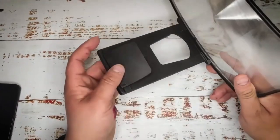Whether you're watching movies, TV shows, or even playing video games, the 14-inch portable phone magnifying glass 3D screen amplifier is a must-have accessory for any phone user.